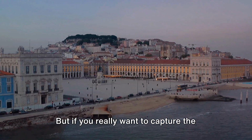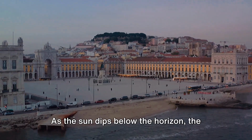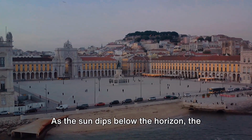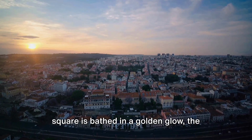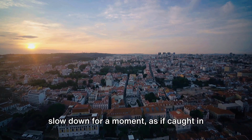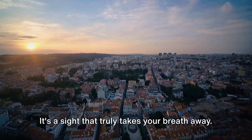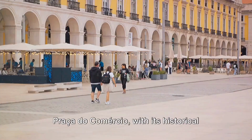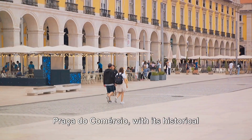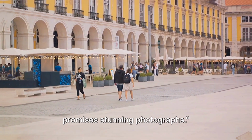But if you really want to capture the essence of Praça do Comércio, come during sunset. As the sun dips below the horizon, the square is bathed in a golden glow, the shadows lengthen, and the city seems to slow down for a moment, as if caught in the magic of the twilight. It's a sight that truly takes your breath away. Praça do Comércio, with its historical significance and architectural beauty, promises stunning photographs.